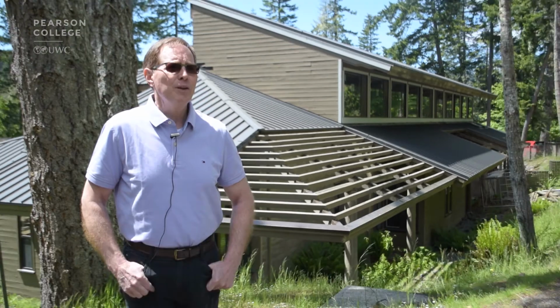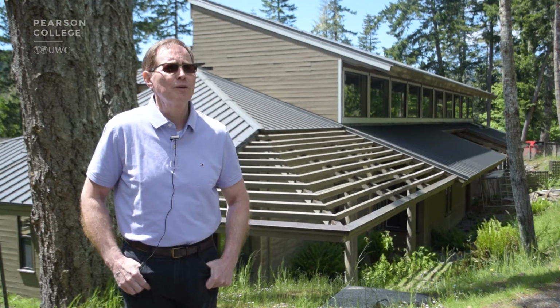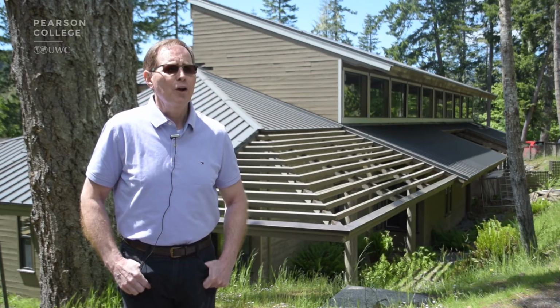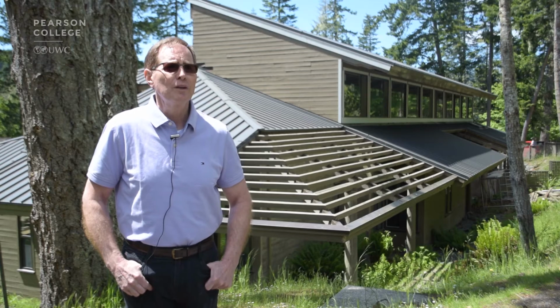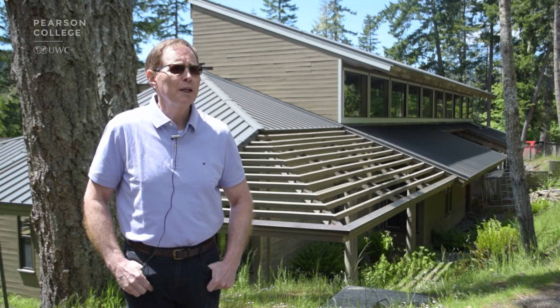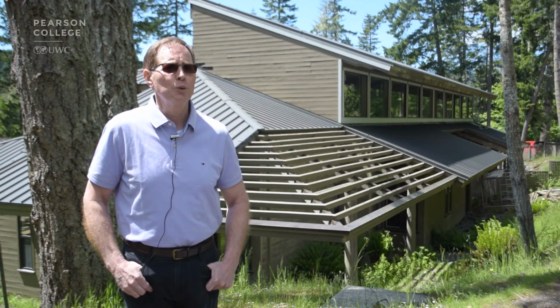This is the second of 5 houses that has been completed in terms of refurbishment. We have 3 more houses to go, and the current plan is to do 1 house each year starting in next summer 2018, 2019, completing the 3rd house in the summer of 2020.